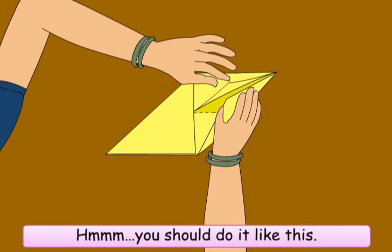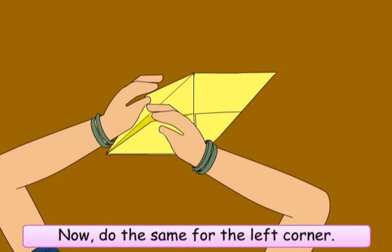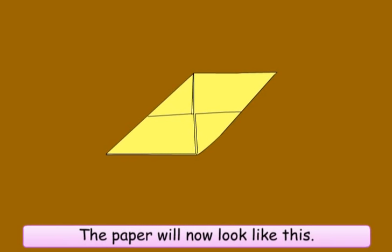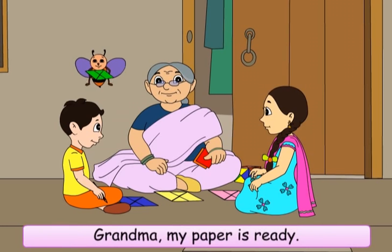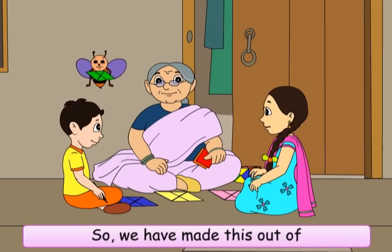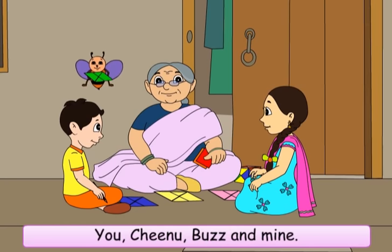You should do it like this. Now, do the same for the left corner. The paper will now look like this. Grandma, my paper is ready. Oh, Buzz and Chinu's are also done. So, we have made this out of 4 cut papers now. You, Chinu, Buzz and mine.